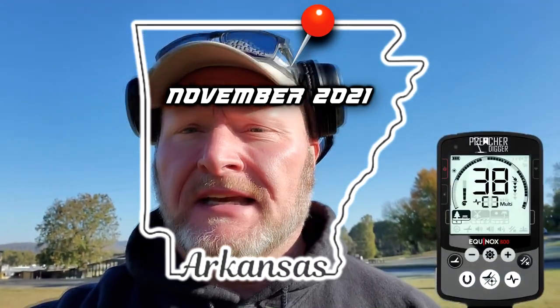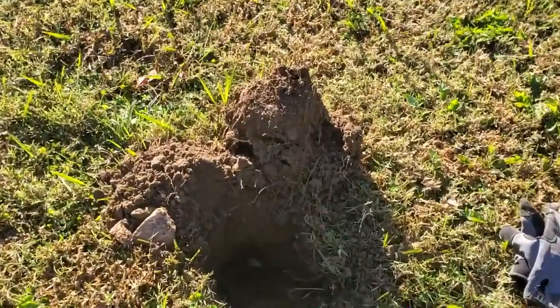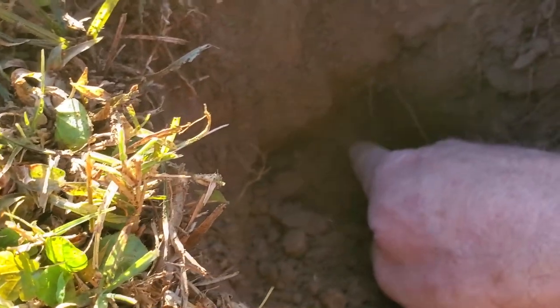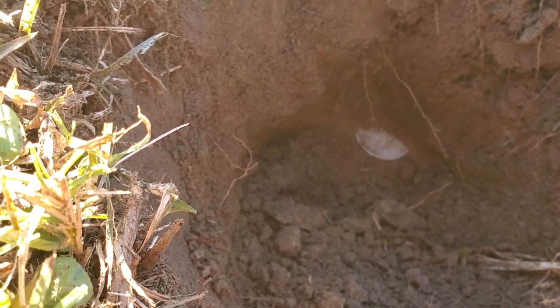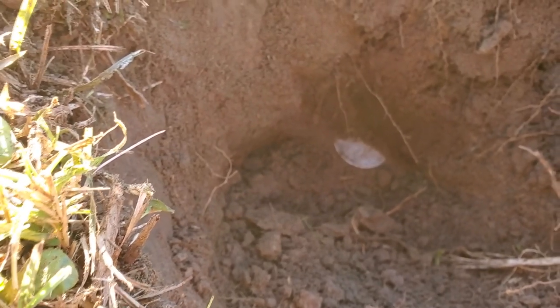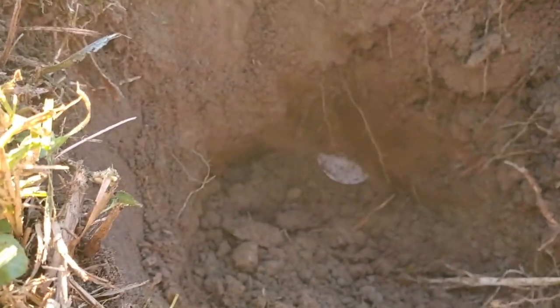Got me a 36 to a 40 signal, about 6 inches deep, and just dug it up. Look at this. Look down in that hole right there. What is that going to be? That is in excellent shape, too. I think that's a Morgan dollar. Are you kidding? I think that's a Morgan dollar. Look at that. Look how deep this is. It's at least 8 inches deep.